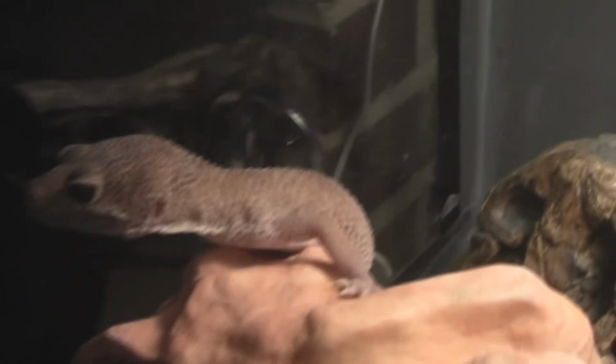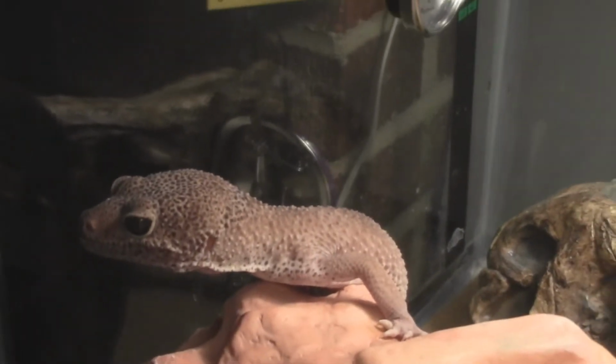Here's Van's tank. So Van's my oldest leopard gecko that I know of, and he's hanging out. He's really freaked out because I just cleaned their tanks today.